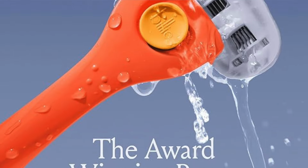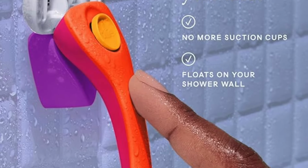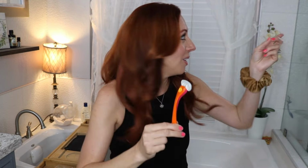The last thing I'm going to talk about, this was not even in my other video, but I just recently got it and used it. This is my new razor and I'm obsessed with it. I don't know if you guys have seen these, I feel like they're all over the place. It's the Billie razor. So I actually bought this kit. It came with this little razor, the magnetic thing that you keep it on, which I have up in my shower, and then one other little refill.